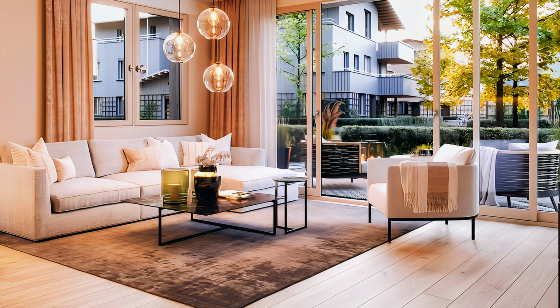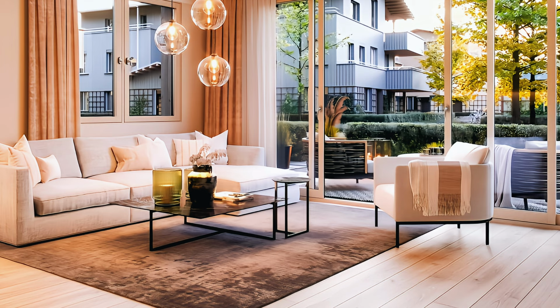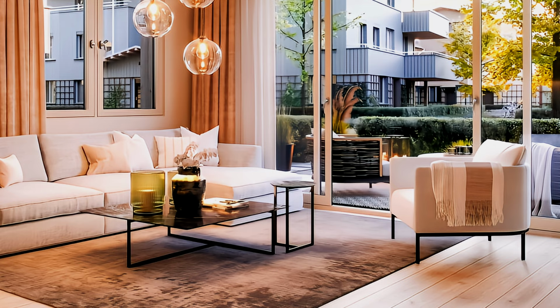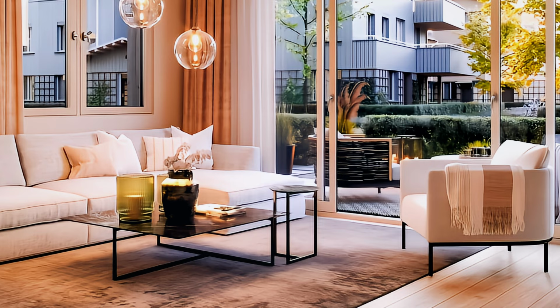This image features a modern and elegant small living room that is well lit and cozy with contemporary furniture and decor. It includes a large beige sofa with plush pillows, a stylish white armchair, a sleek black coffee table with a glass top, and spherical pendant lights that add a warm glow.